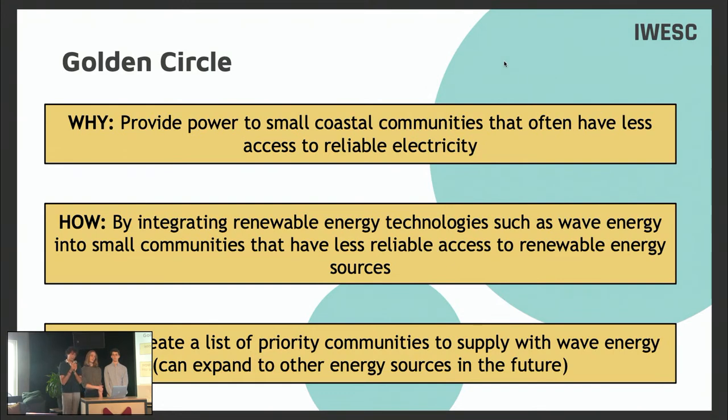So first, why? Once again, coastal communities are being affected by climate change and experiencing outages, and we would like to provide more reliable energy and increase their accessibility to energy. How are we going to do this? We are going to integrate renewable energy technologies such as wave energy into small communities that have less reliable access to renewable energy sources. We're going to create a list of priority communities to supply with these future energy sources, and one of the examples is wave energy.